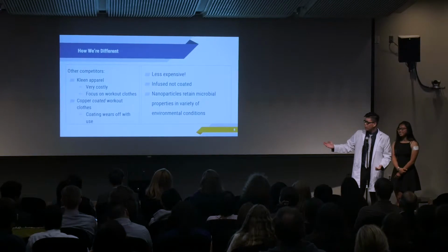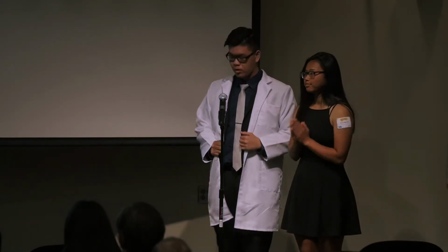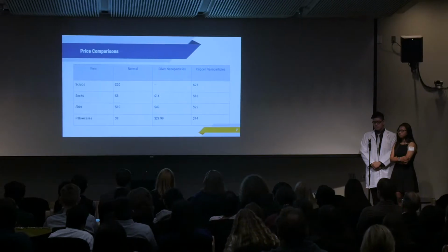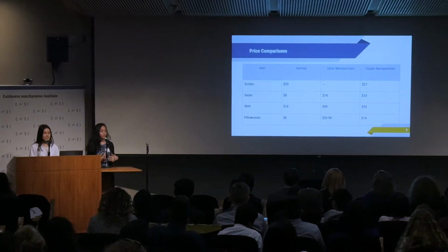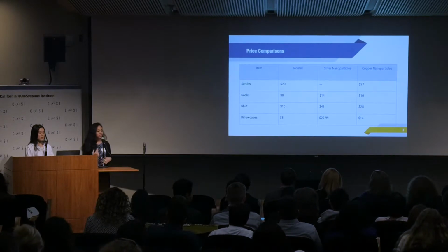There are also copper-coated workout clothes in the market, but they're coated. With our product, we embed the copper nanoparticles, so they're encased within a microcapsule, and that means it's harder to wash away. Now, as you can see from this chart, different fabrics have widely varying costs, and ours is notably much cheaper than silver nanoparticle products. As a side note, all of our copper nanoparticle prices come from our calculations based on how much it takes to buy the reagents in bulk, and how much we would like to pay our workers, other utilities, while still making a decent profit.